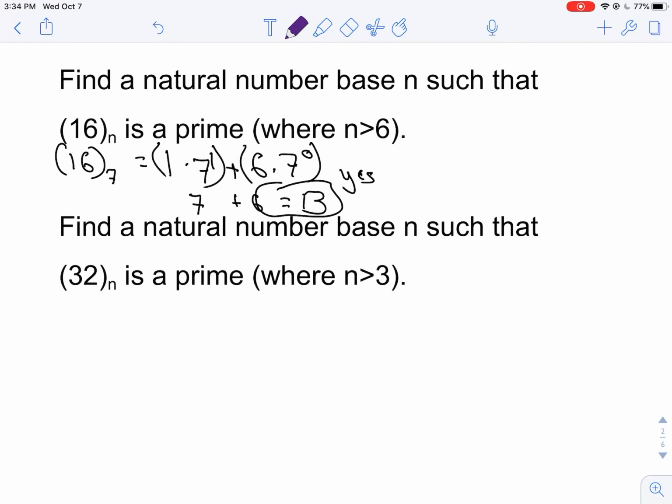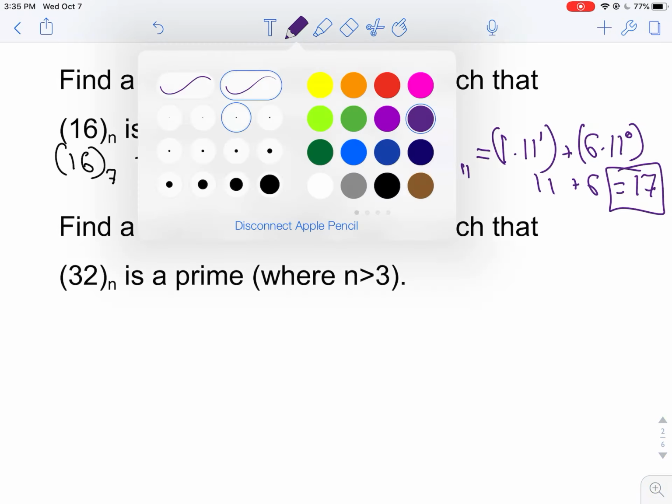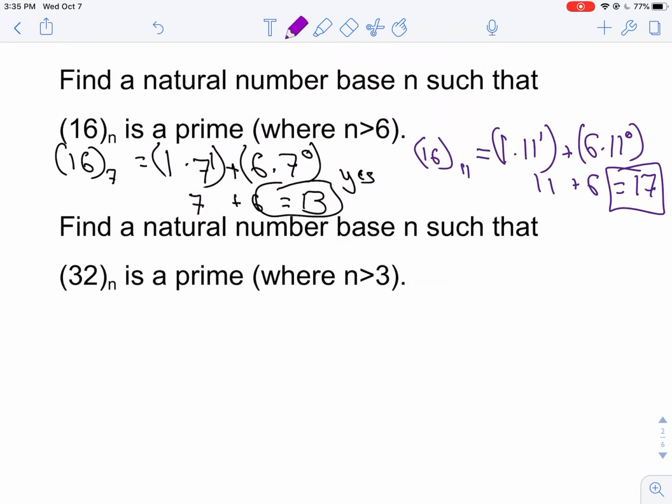I wonder if I tried something different. Maybe I just got lucky. Let's try 1 6 at base 11. That's another base bigger than 6. So that's going to be a 1 now sitting in the 11's place plus a 6 in the 1's place. Okay, so I have 11 plus 6, that's 17.